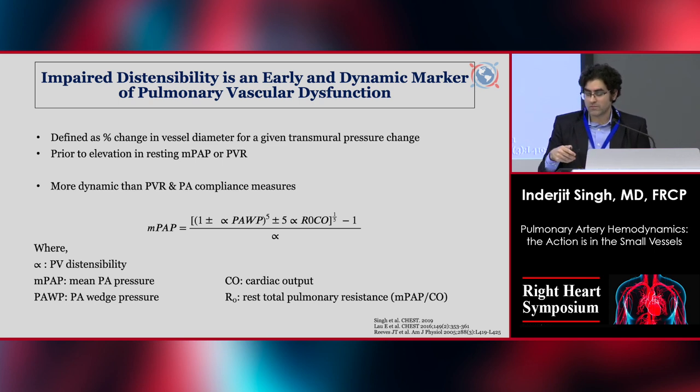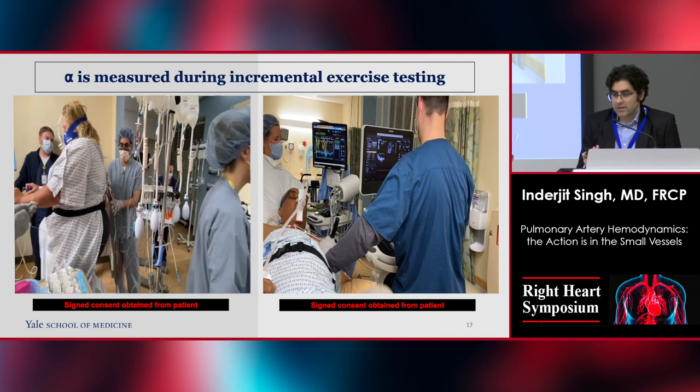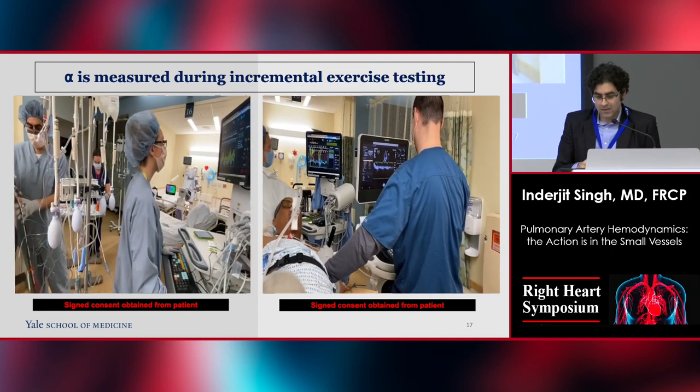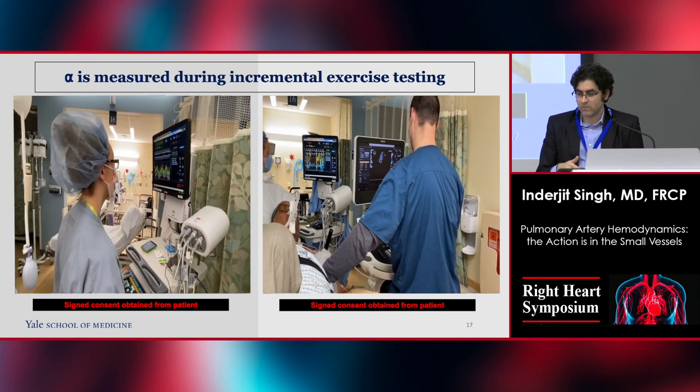And you solve the alpha here by inputting various flow and pressure measures during incremental exercise. So you derive the mean PA pressure, the wedge pressure, the cardiac output, and the total pulmonary resistance. And you solve this equation here, and you derive the pulmonary vascular distensibility value as such. And so it has to be done during incremental exercise, and that's how you get the various pressure and flow values.